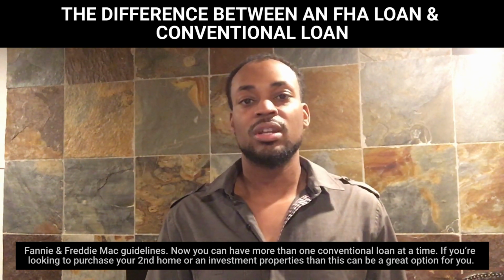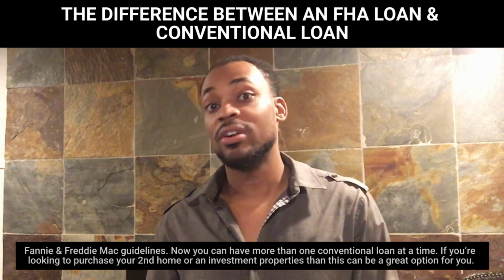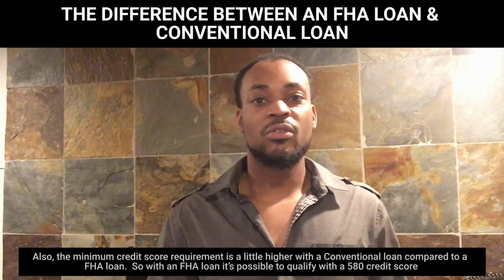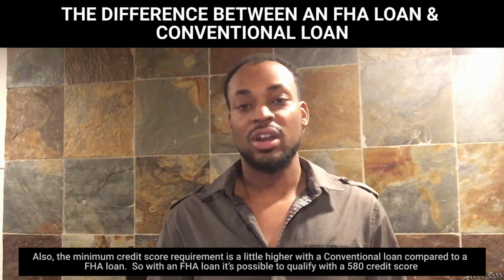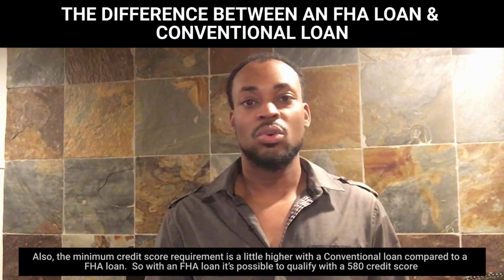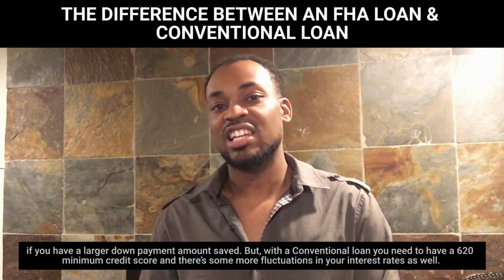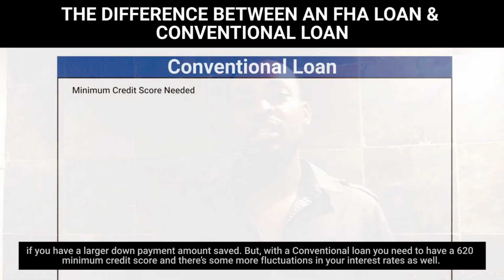So if you're looking to purchase your second home or investment properties, then this could be a great option for you. Also, the minimum credit score requirement is a little higher with the conventional loan compared to an FHA loan. With the FHA loan, it's possible to qualify with a 580 credit score if you have a larger down payment amount saved. But with the conventional loan, you need to have a 620 minimum credit score, and there's some more fluctuations in your interest rates as well.